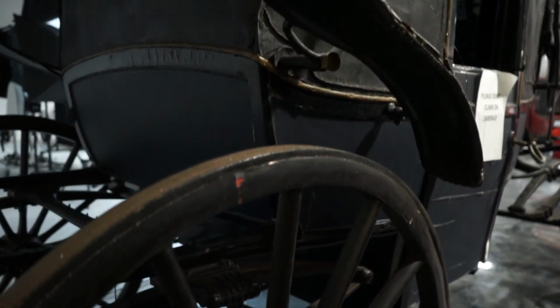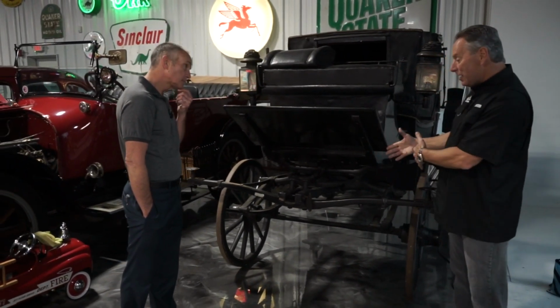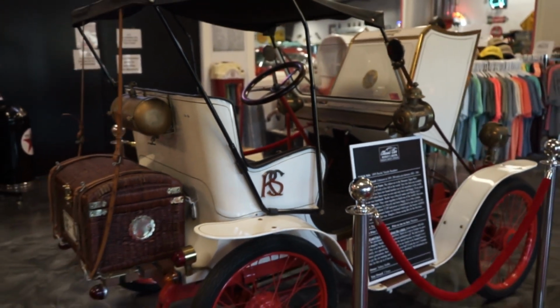If you look at the leaf springs on this, a lot of the technology that they had in carriages, they didn't have a magazine to go look at or a CAD design computer system. They went to what they had and they built cars from what they had. And a lot of the technology that came with these carriages, they put them into the cars of that day.